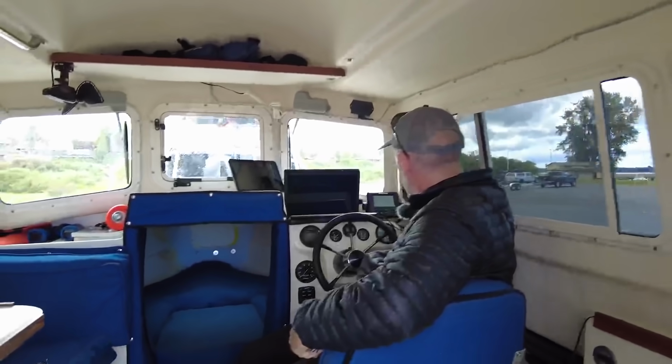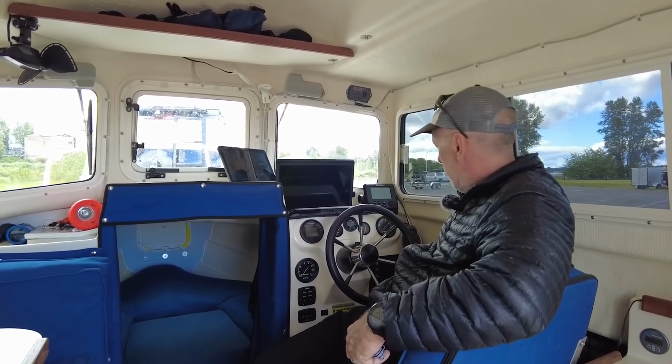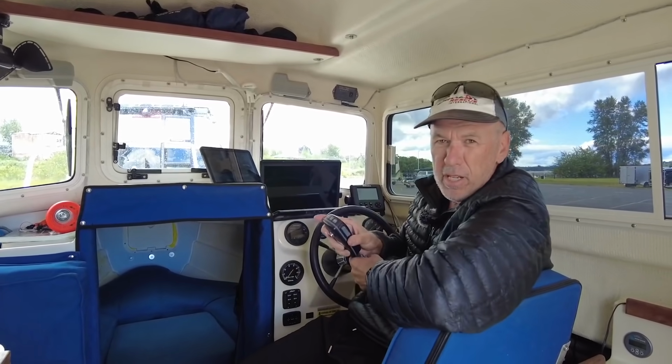We also have a VHF radio along with a big antenna on top. So this allows us to contact marinas.